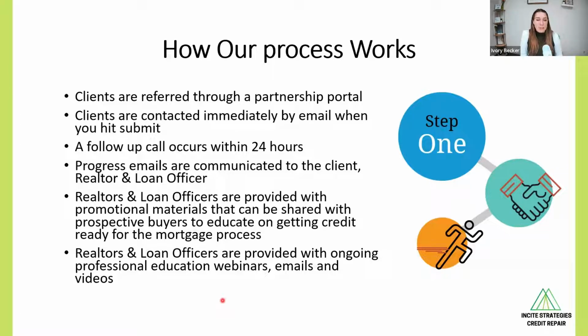If they do end up working with us, in their client portal on their end, they will see all your contact information, your headshot if you let us use it. That way you stay top of mind. And then throughout the process, we do include you on the emails where we're like, you had an amazing month. Look at that 70-point increase this month. You're so close. Because we want to make sure that you're there to cheer them along, and they do feel like this is a whole team approach.